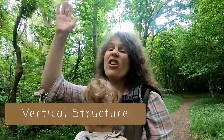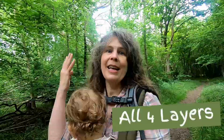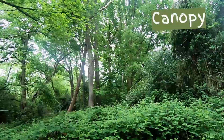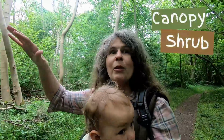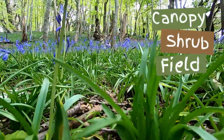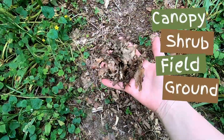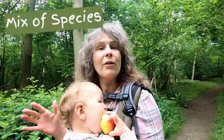So let's consider some of the features of this particular type of woodland. Firstly, the vertical structure of the woodland. As we look around, there are all four ecological layers present. We've got a canopy layer with big tall trees with their uppermost branches forming that canopy. We've got an understory or shrub layer, which are the trees that are the bushier, shrubby type species. And then we've got the field layer, which is the ground plants, and the ground layer itself, comprising of the soil and what's very close to the soil or even underground. So we've got a diversity of species in all of those layers.